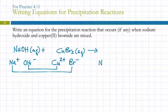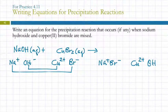So we'll see what happens with sodium and bromide. And we'll see what happens with copper 2+ and hydroxide ion. So I'm evaluating the solubility of this. Sodium compounds are always soluble. This is soluble. That's going to be aqueous. Copper 2 and hydroxide. So we're going to make it all the way through the top half of the table into the bottom half of the table. Hydroxide compounds are generally insoluble, except strontium and barium hydroxide are slightly soluble. This isn't an exception. This is going to be a solid.